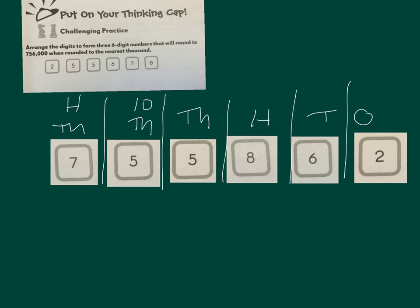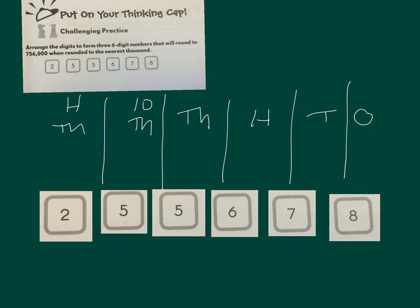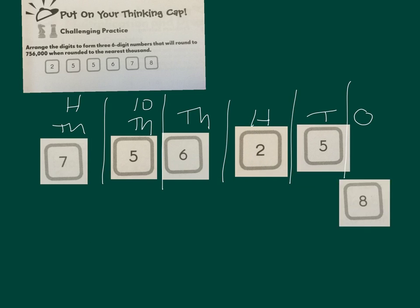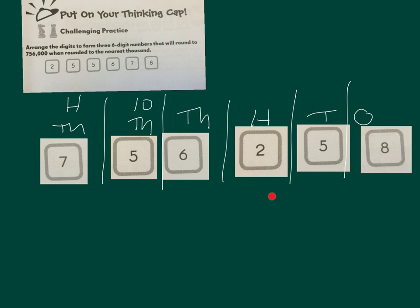So let's just check that. If you round this to the nearest 1,000, this 8 is going to tell this number what to do. If this number is 5 or greater, then this goes up to a 6, and then these numbers will all become 0. So we're happy with this as one option. So we thought if we arranged the numbers in this order, it would work, and the order is 7, 5, 6, 2, 5, 2. This would work because when the number is 4 or less, the number right here will stay the same. But if it's greater than 5 or 5, it will move up. And then these two numbers here will just stay zeros.